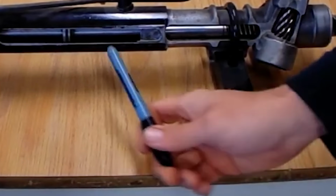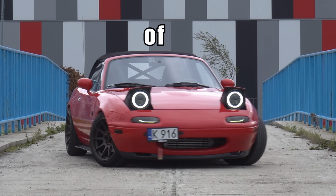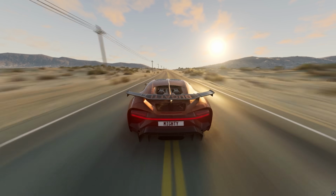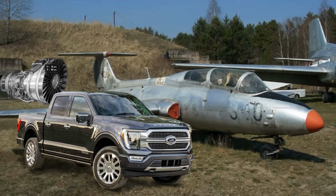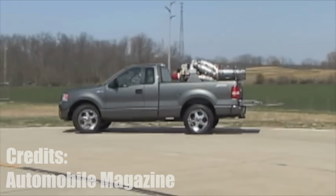In today's episode, a pen will be used, a Miata will do the big funny, and a tractor will provide suppressive fire. The last time I gave you advice like this, I got demonetized, so this time there's a disclaimer. Do not put military jet engines on your car. It is not safe. Anyways, this is the creation of Chris Lenz.